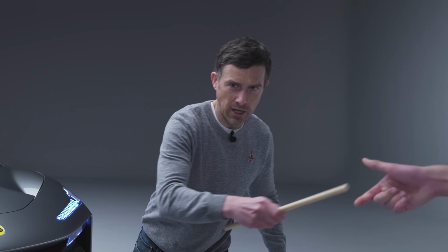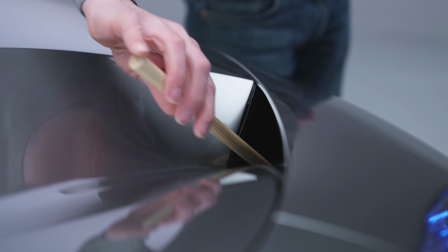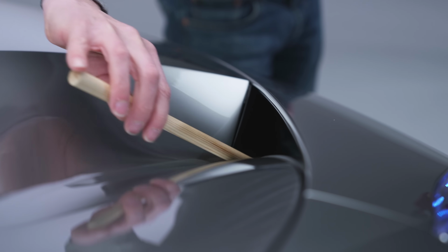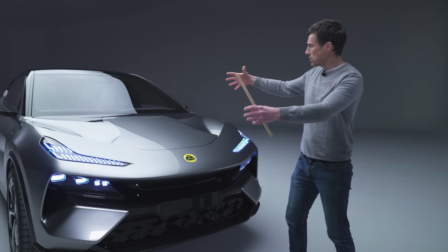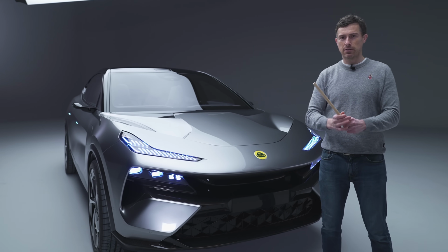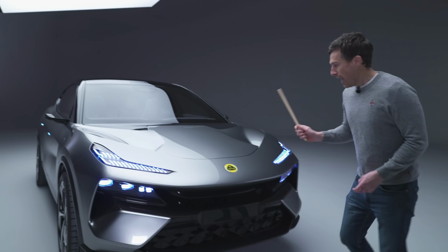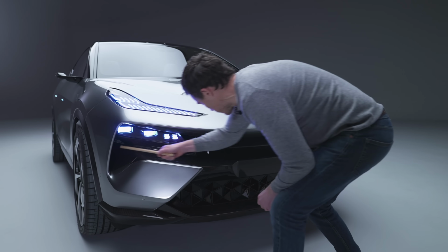For instance, in fact, I need a stick, don't I, for illustrating the vents, none of which are fake. Look, so you've got these vents here in the bonnet. Now these help the air flow through the car, and that reduces the drag. It means that they can make this car look stylish without having to look like some kind of egg shape, like certain other electric SUVs. Can't think which ones. Anyway, so more vents down here feeding air over the wheels.